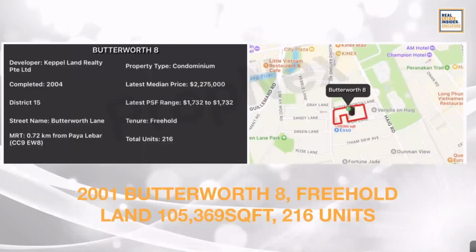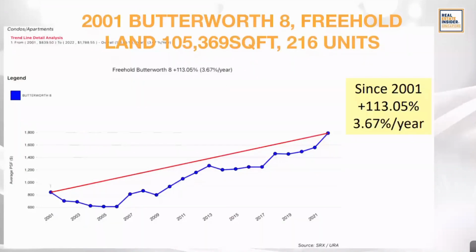Let's take a look at the next property, which is Butterworth 8, and this is a freehold property, TOP since 2001. Land size itself is about 105,000 square feet, housing about 216 units. If you look at the trend for the development, since 2001, it has grown 113%, okay? 113%, which is equivalent to about 3.67% on an annual basis. So you can see a huge difference between a leasehold property and a freehold property. And I will dive in a little bit more in detail. Why do we see the freehold and leasehold comparison? In a short while.